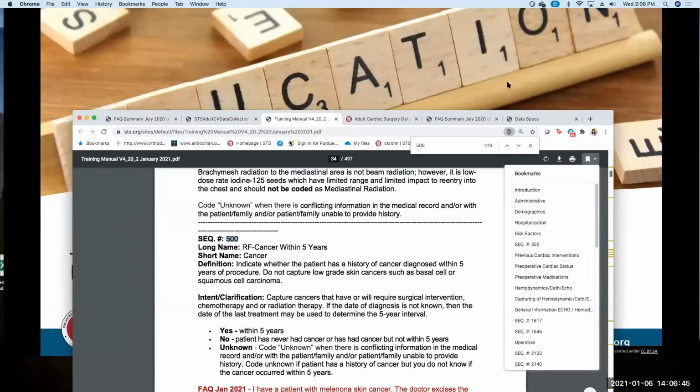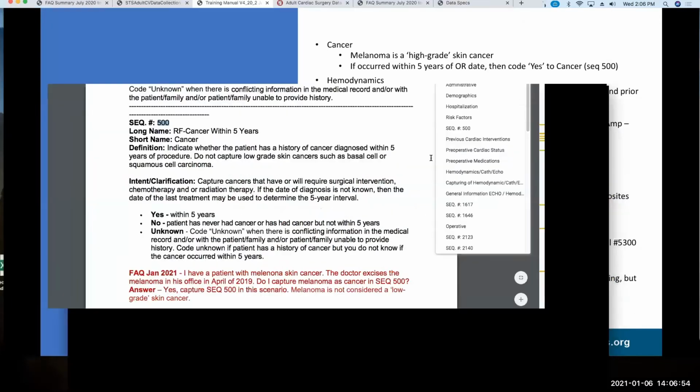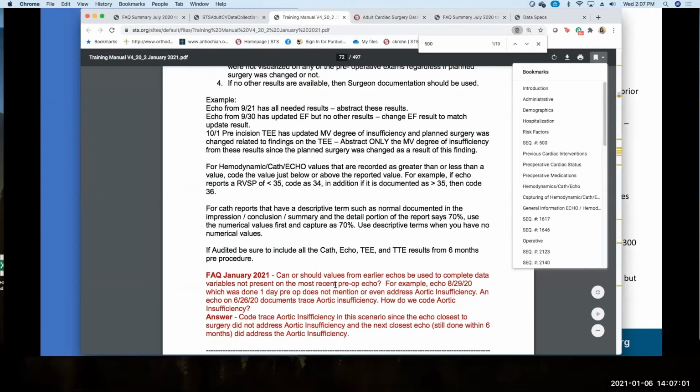Sorry about that. This is the coding of values if not all values are available on the one test closest and prior to OR entry. And I'll pull up, so I'm going to go here, and you can see the January FAQ. It says, can or should values from earlier echoes be used to complete data variables not present on the most recent pre-op echo? For example, an echo was performed on 8/29/20, which was done 1 day pre-op.